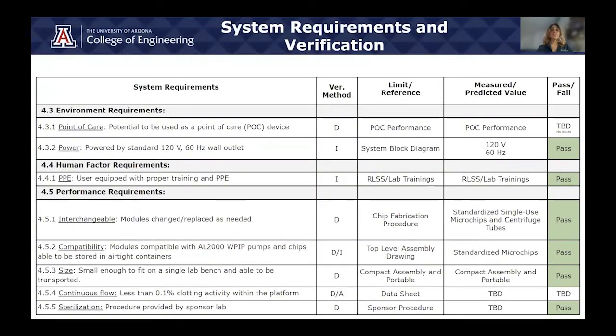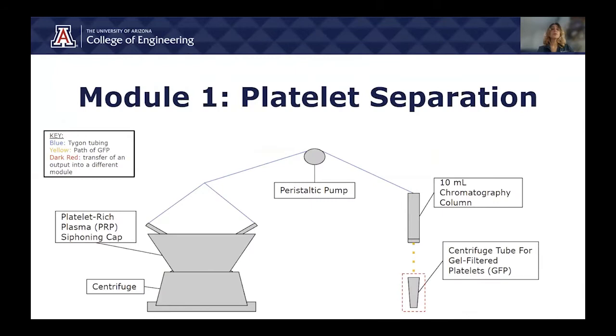The requirements for the system as a whole are listed here, as they relate to the environment, human factor, and performance of the system. Both point of care and continuous flow requirements are currently in progress and depend on the testing of Module 1. First, Module 1 is purposed with the separation of platelets from whole blood. Here you can see an outline of the module, which consists of a centrifuge, a semi-automatic PRP siphoning cap, which uses a peristaltic pump to remove PRP from the centrifuge tubes for filtering via 10 milliliter chromatography columns, ultimately resulting in GFP.